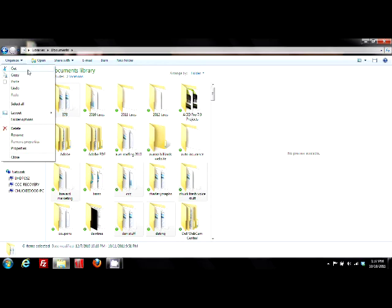If I cut it, what that does is it cuts it out of this hard drive and is going to put it somewhere else. But that wouldn't be backing up. That would be moving. And that's a whole different thing. So I want to copy it. So I'm going to copy these folders.